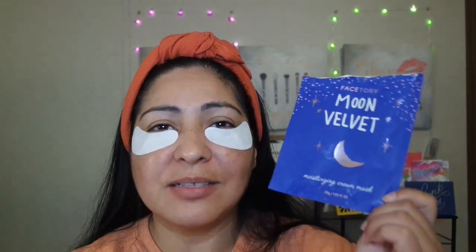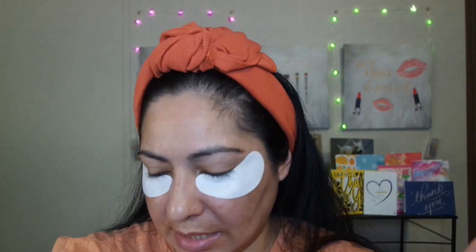But now this Face Tory Moon Velvet, oh, I fell in love with this because this was like the cream in a jar. Well, this is cream from the jar onto a mask. It actually was moisturizing cream on my face when I put it on. When I put it on, I thought it was going to be like a clear serum. You know, this was creamy and white. I love the way this moisturizing moon velvet mask felt on my skin. And I also put some on my arms. I was very happy with it. So I'm going to get more of those. I think I actually had ordered some. I just got to find it.